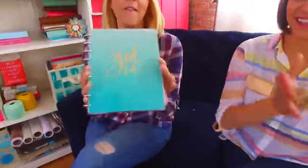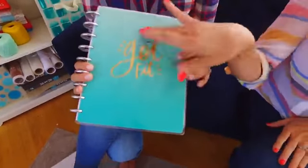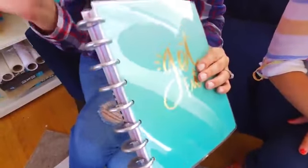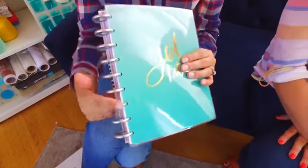I now know we're going to jump into the fitness planner. And first of all, I love the color. I love it. The ombre is so pretty. It's like an ombre mint color with the gold foil. And I always say it's okay to mix gold and silver. And I love how they've done that here.